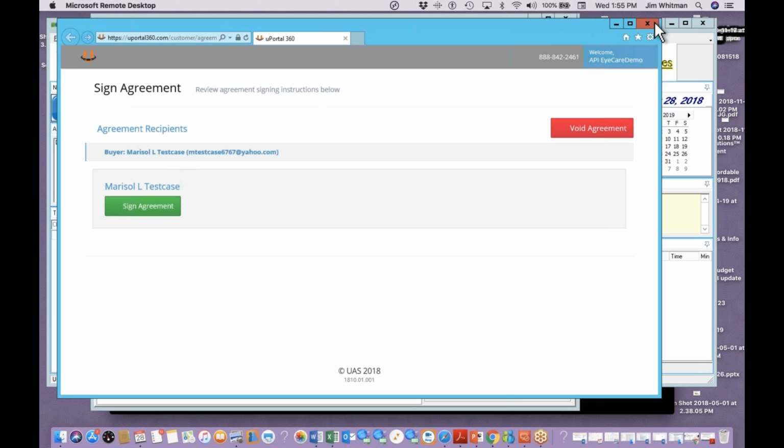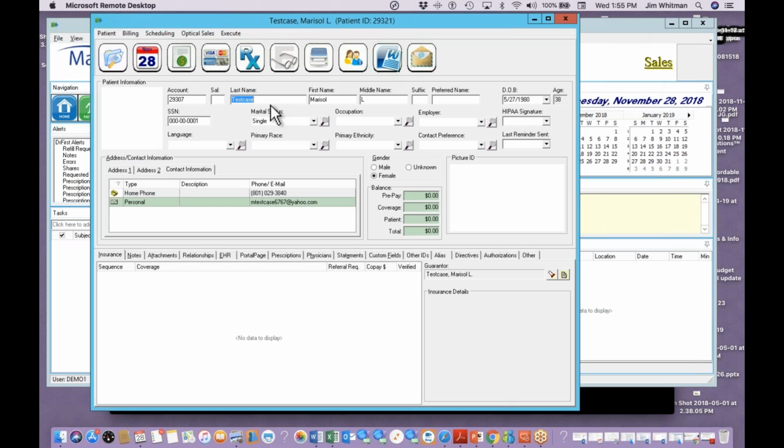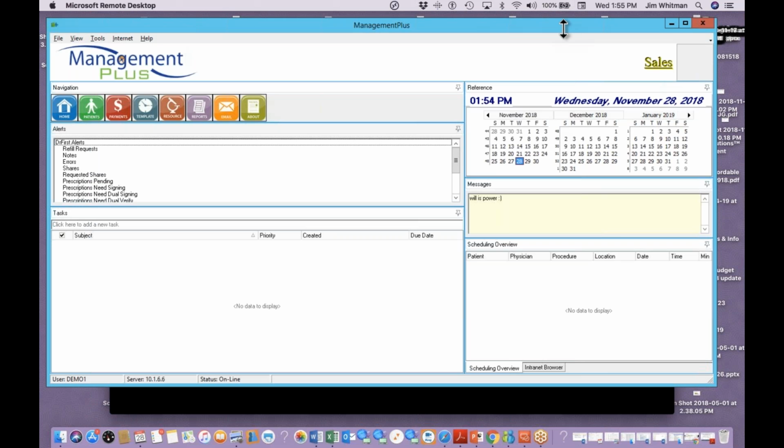Again, it's a very intuitive process, very easy to use, and very fast. And again, this is now integrated in Management Plus and MD Office, and more platforms are being worked on as we speak.